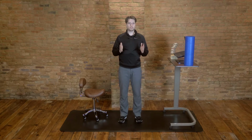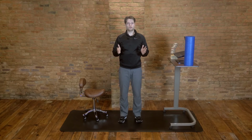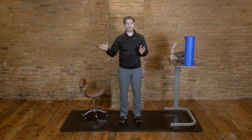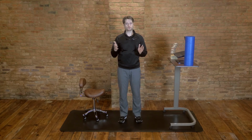As far as sleeping, remember that we spend about a third of our life in bed. So I would advise you to avoid a soft foam mattress. Instead, use more of a supportive mattress, and if you need to, you may purchase a mattress topper or use a towel roll to help support the natural curves of your body.